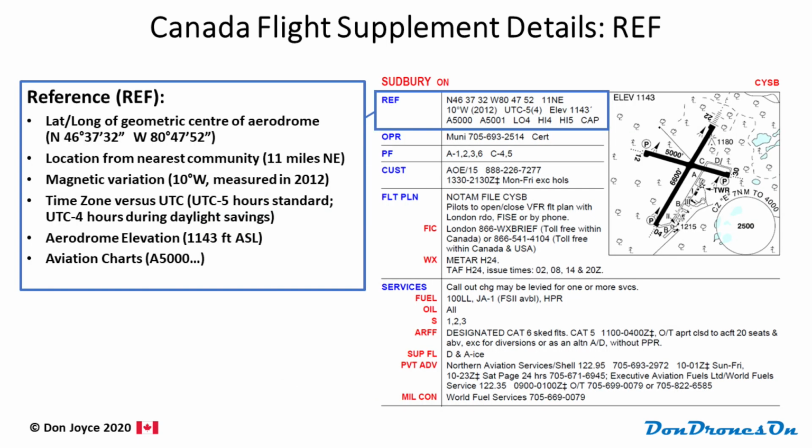Now let's get into the detail section of the CFS. In every one of these entries, it follows the same basic pattern. Again, there's going to be more or less detail depending on the size of the airport, but they follow the same pattern, and they have mysterious abbreviations in some cases. So I'm going to walk through each of these subheadings, the blue characters, one at a time.